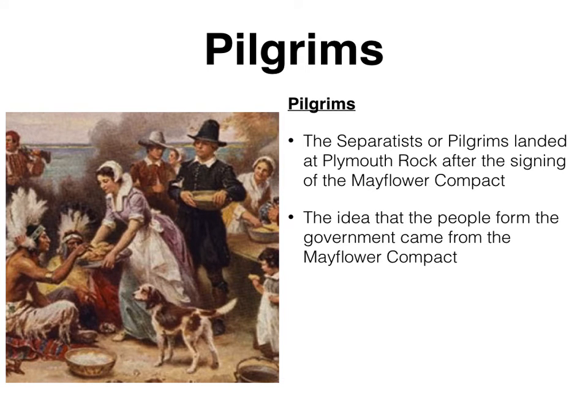It was an idea that the people form the government, and that came from the Mayflower Compact. So the people form the government, which is very important in the history of the United States because, as you can see, or as we'll learn later, the people actually formed the government in the United States. And that idea, again, came from the Mayflower Compact.